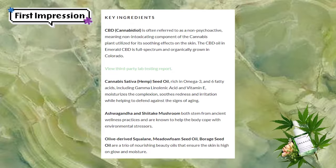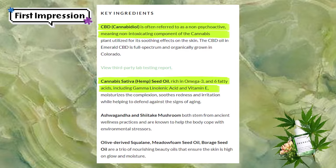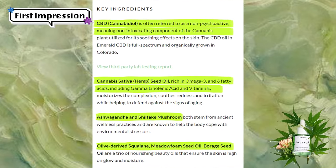This product is a flash absorbing, high moisture, lightweight glow oil with non-intoxicating hemp oil and olive-derived squalene. Love squalene. Love that ingredient. Been seeing it a lot lately. Really intrigued by that. More details on CBD and hemp oil, which is really interesting. Does it really work? Let's open it.